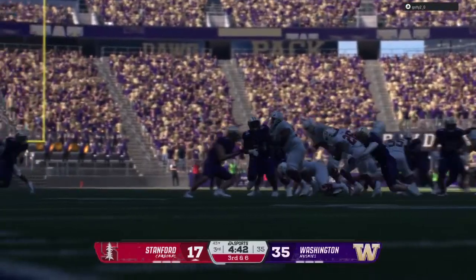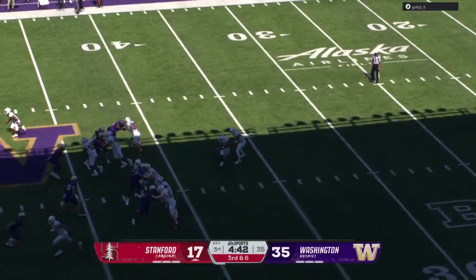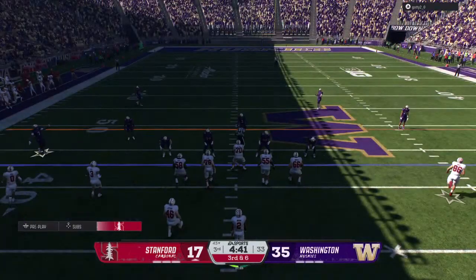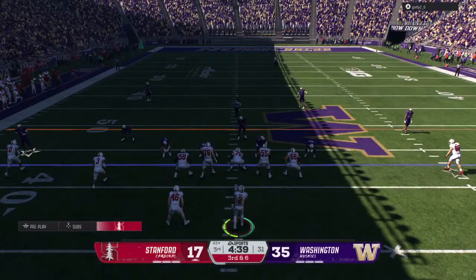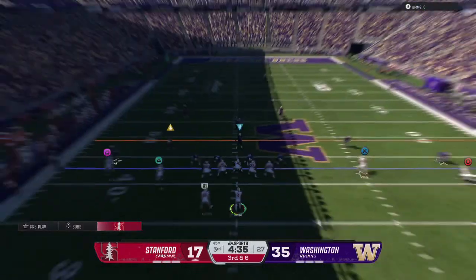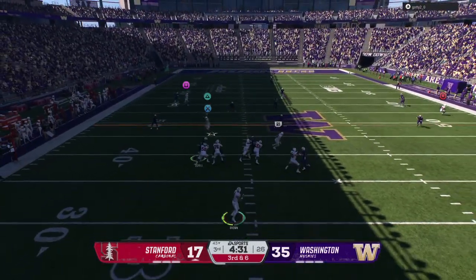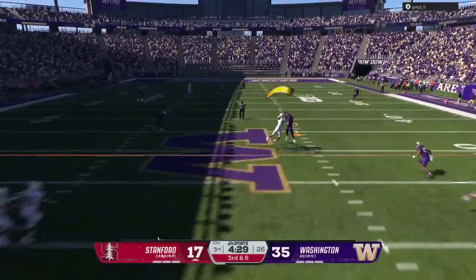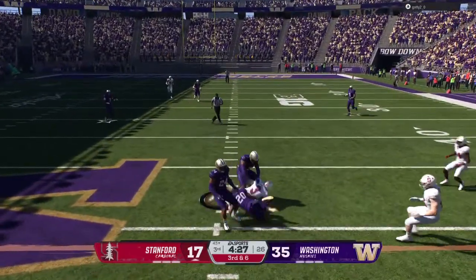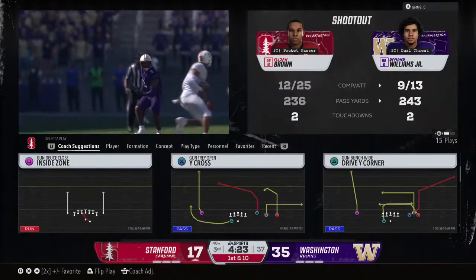Great job by the defense. Everybody firing off the ball, hitting their guys, holding their gaps, running to the football, nowhere to go. 3rd down, and this offense is already in a world of trouble. They could really use a conversion, not to mention multiple scores. Brown will throw it. Catch in the middle. It's Hall. That'll be enough for the first down, and they'll mark it at the 48.